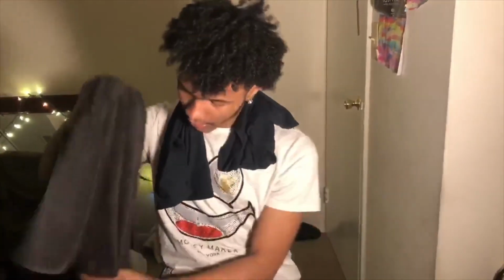Do y'all see how I look now? Hold on, it's still a little bit wet, but that's cool. Just get a little t-shirt and just dry it, pick it out, but don't pick it out too hard. Oh, towel came up, but that's cool. Just shake it now. Y'all see how it looks now? Y'all see? All right, now we're gonna wait till tomorrow. We're gonna see how it comes out.